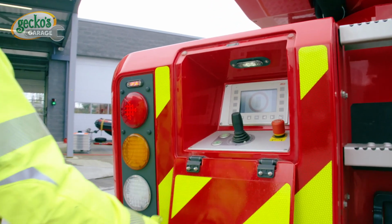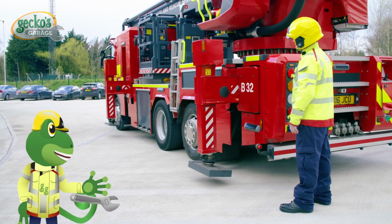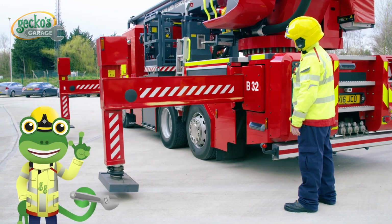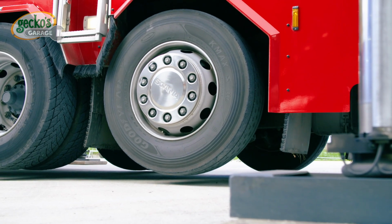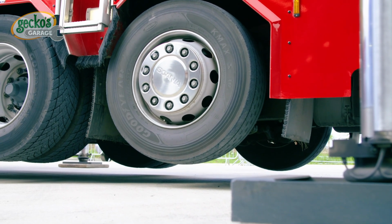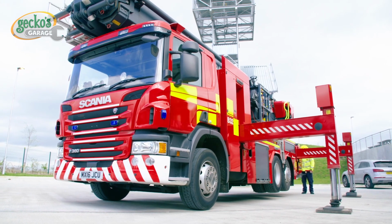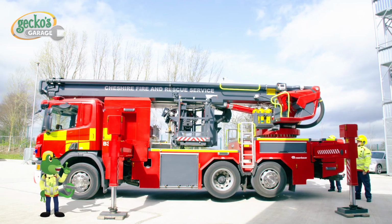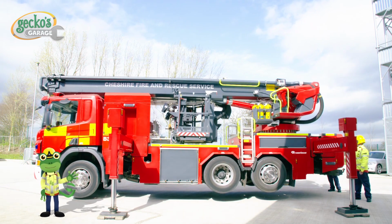To make sure the ALP doesn't wobble, Andy and James use these controls to move these things called jacks out of the side of the truck. They look like metal legs, and they stick out and lift the truck off the ground. Wow! That's really heavy, but these jacks are so strong, they stop the ALP from falling over. Whoa, look at that! It's got super strength, like super mechanical.